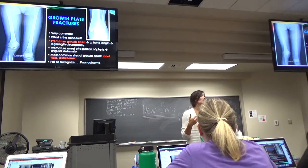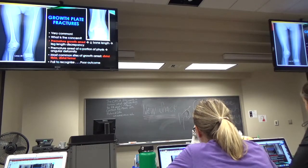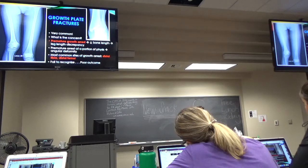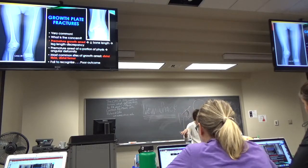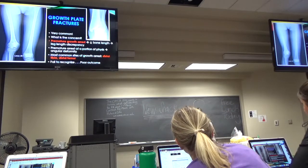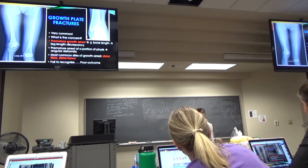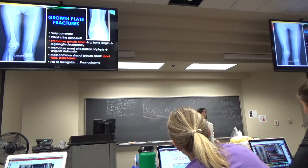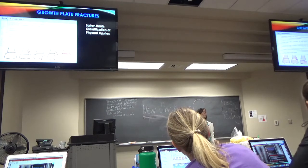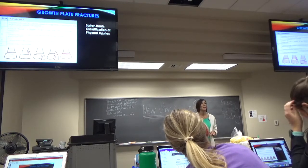There's two reasons to not miss these. You either have premature growth plate arrest, and the whole long bone stops growing, or you shut down a portion of it, and then you'll get angular distortion. Those usually happen at the ankle. Okay, Salter-Harris. Does anybody feel like they've completely got this worked out in their brain?